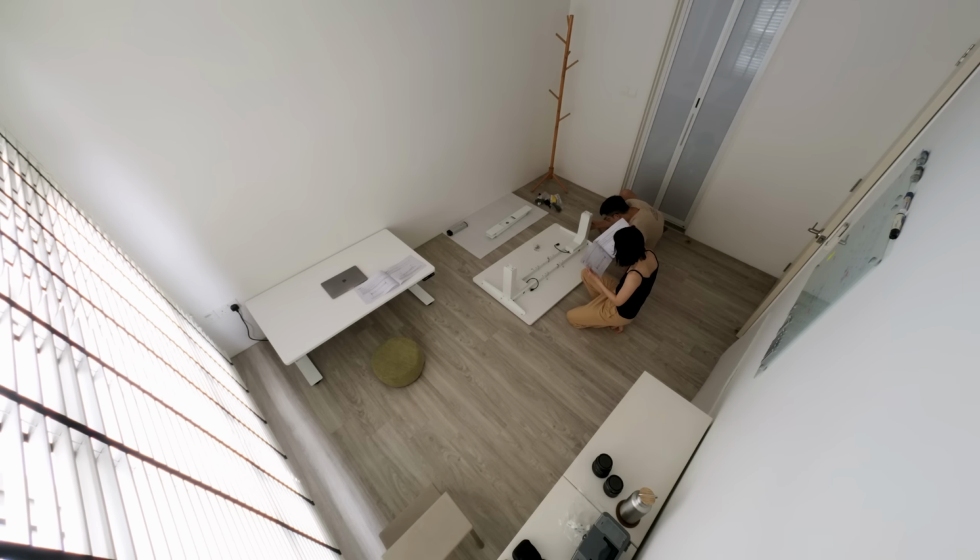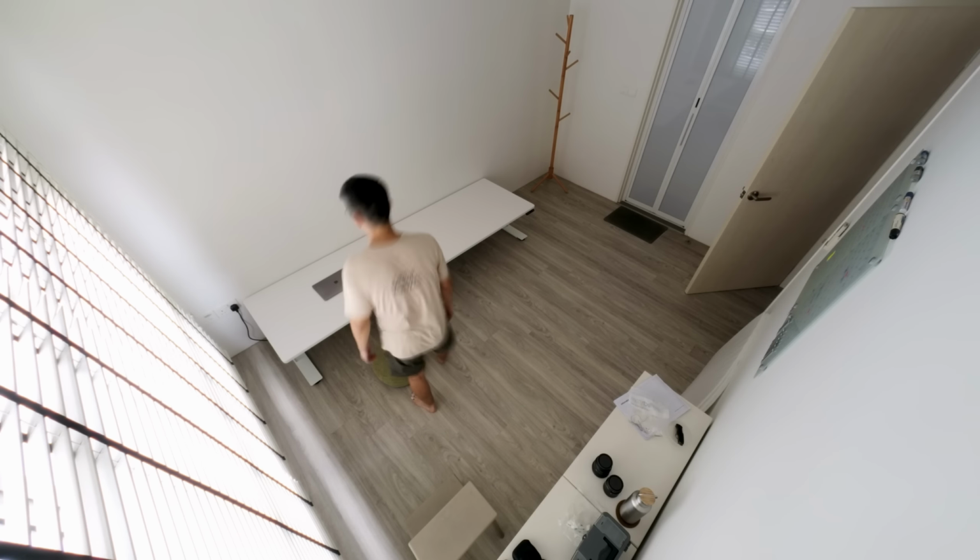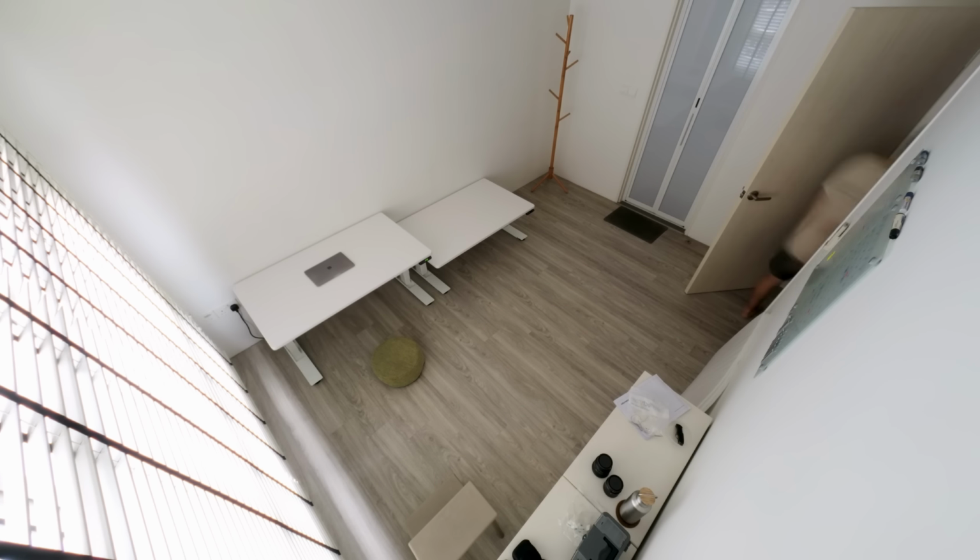And if you have power tools instead of having to drive all the screws in manually. Overall, assembling the desk was quite simple, and powering it up and seeing it go from floor to standing for the first time was a sweet feeling.